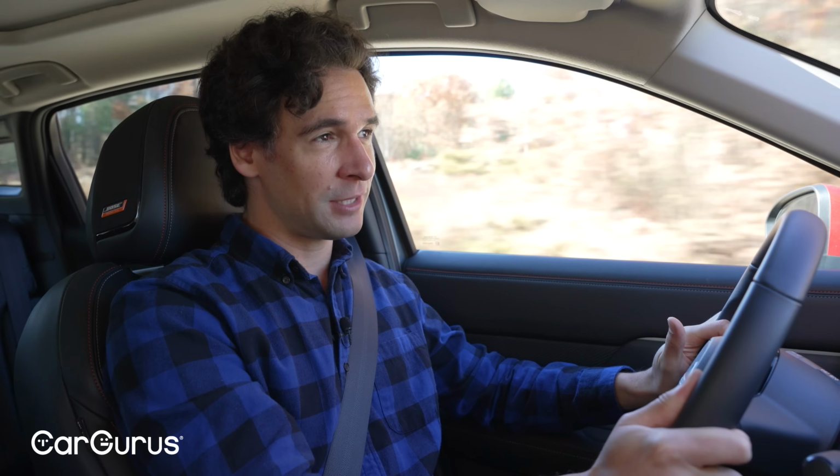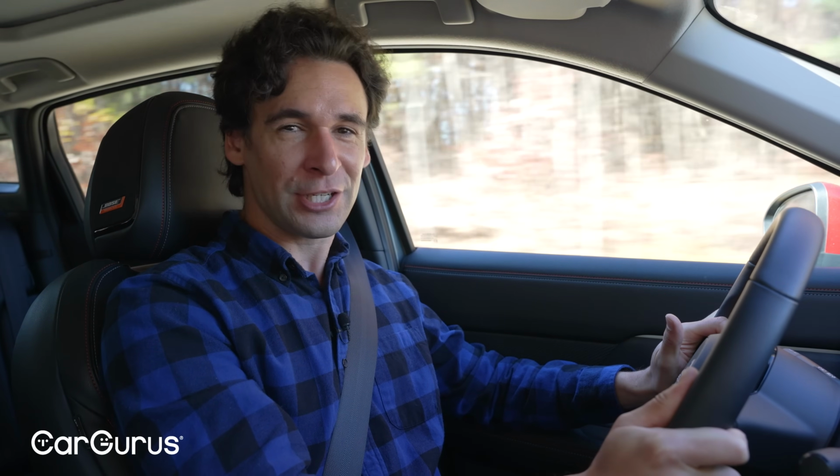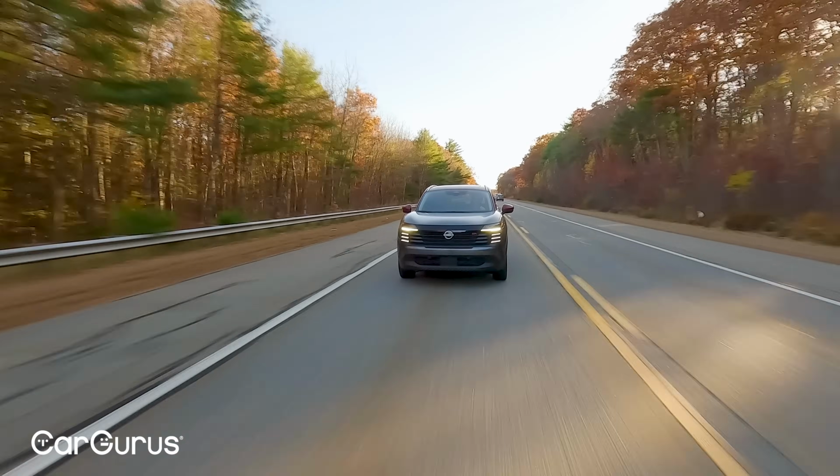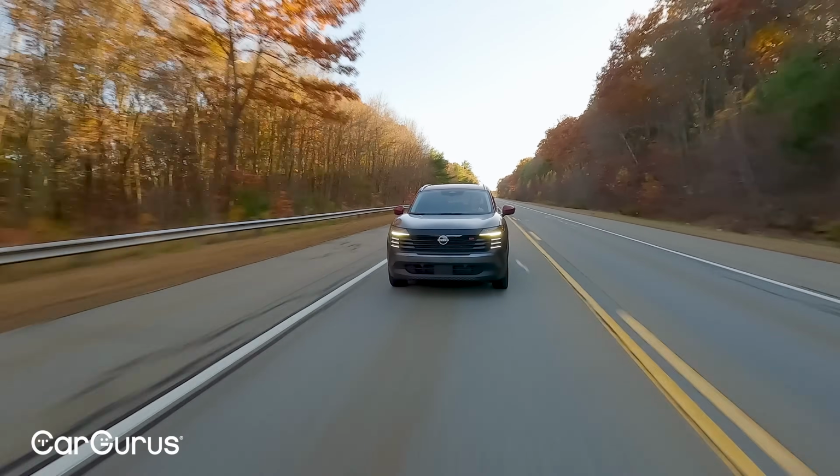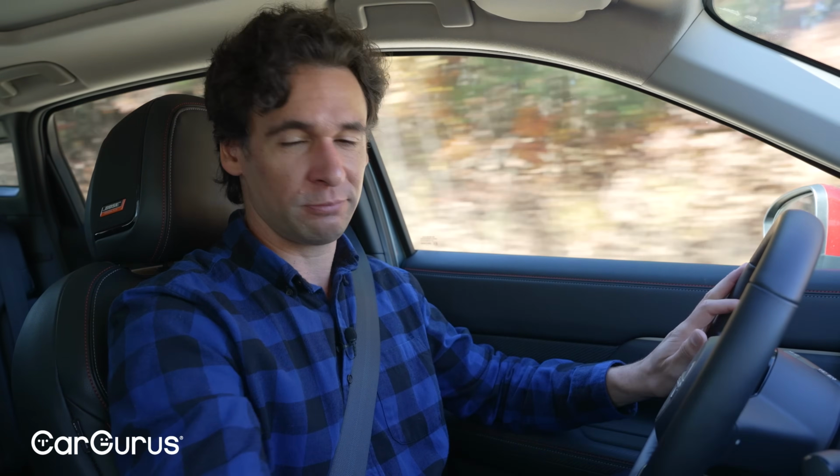I'm gonna keep using puns, but this engine is no kick in the pants. But it's smooth, the CVT responds well. There is a sport mode. What does that do? It just keeps everything louder for longer, so don't use it.